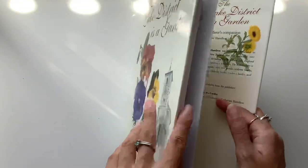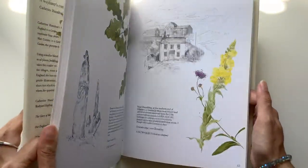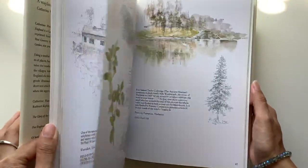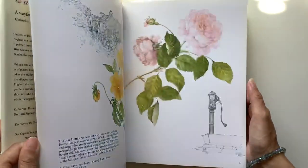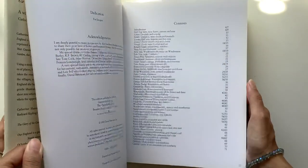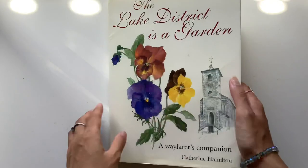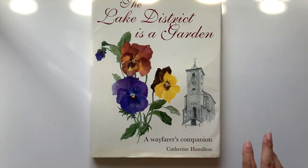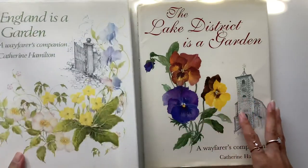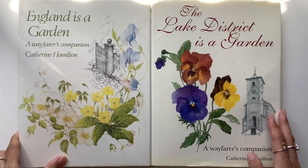So I hope you enjoyed that flip through too. Let me know if you like seeing book flip throughs. I very much enjoy it, and seeing the pretty pictures. I love seeing people's book hauls of vintage and floral. So yeah, those are the two books that I have from Catherine Hamilton.